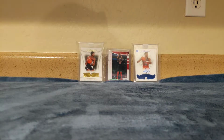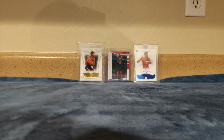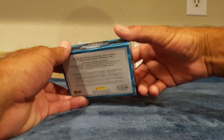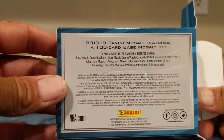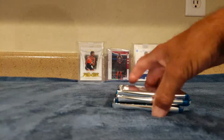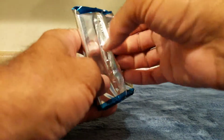Again, this is about $3.33 per card. So hopefully we can get something funky out of here. Pretty cool. Got three packs. It says they got a 100 card base set, and they got the blue, green, red, pink, and they got the greens and the golds or whatnot. So put those there, crack these one at a time.